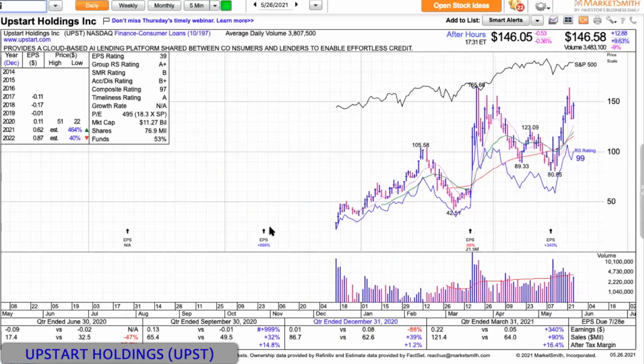All right, very good. We'll have to see if Upstart can tighten up here, maybe some sort of handle or tight action. That would be good to see. And if it can continue to move higher, because the last 2 earnings reports, the stock has seen some nice moves to the upside. So it would be good if it can settle down here.